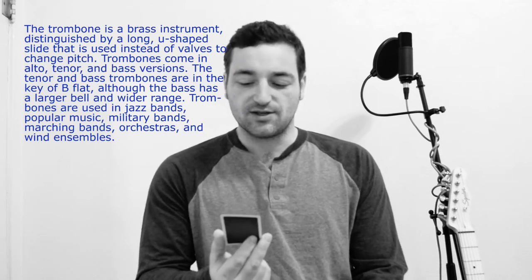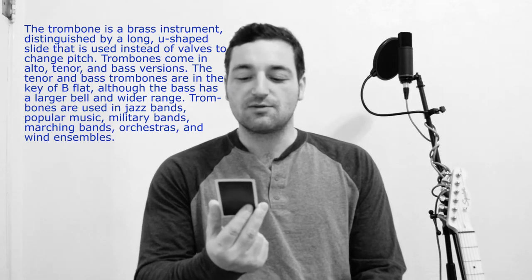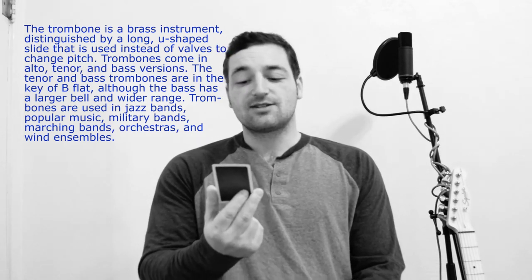Okay, everyone, we'll learn about the trombone this week. Allow me to read this card to you. The trombone is a brass instrument distinguished by a long U-shaped slide that is used instead of valves to change pitch. Trombones come in alto, tenor, and bass versions. The tenor and bass trombones are in the key of B flat, although the bass has a larger bell and wider range. Trombones are used in jazz bands, popular music, military bands, marching bands, orchestras, and wind ensembles.